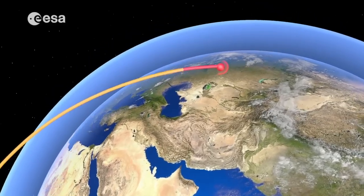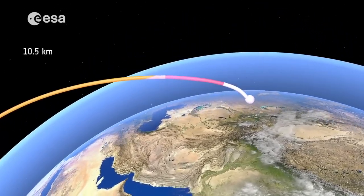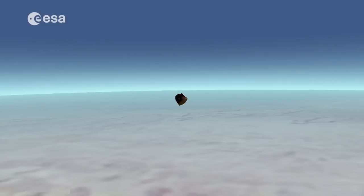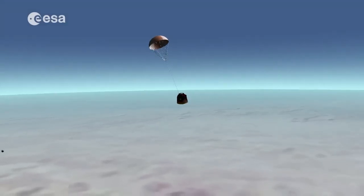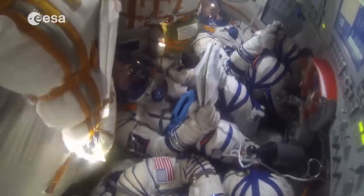When the capsule reaches an altitude of 10.5 kilometers, its speed has already decreased from 28,000 to 800 kilometers an hour. In order to further decrease the speed, the parachute cover is jettisoned and a series of parachutes are deployed. At the end of the atmospheric re-entry, you really start hearing the noise of the wind and the sound. You're almost breaking the sound barrier. Then in the opposite direction, of course, you're coming back into the normal area of flying.